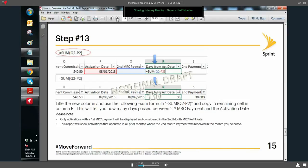Subtract the second month payment date from the activation date, and anything above 50 days, it's outside of the window for them to get credit on the second month refill rate. Anything below that, they will receive credit on the second month replenishment. I do want to have everybody bear in mind, even if it's outside of the 50-day window, they still will receive the second month new activation bonus, so long as they're above the 60% currently.